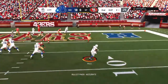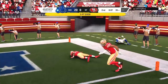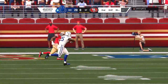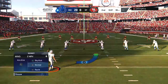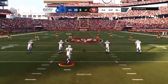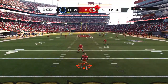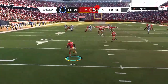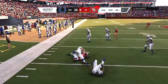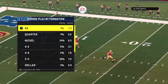From the shotgun, it's Brissett. He completes this one to Mack. And he is into the end zone. So they get 2 more on the board here just before halftime. The kickoff team on the field now as they will send this one away. This is taken at his 4. And not a bad return here. He gets it out to the 25-yard line.